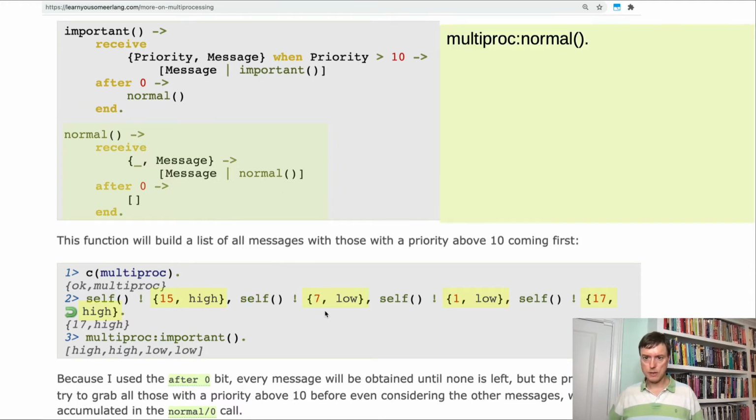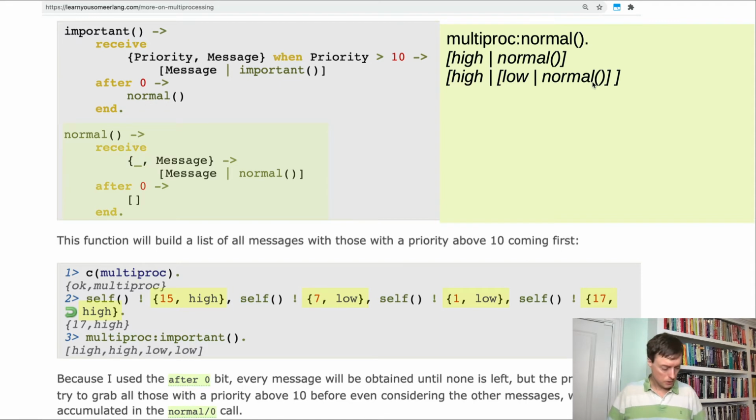Let me start going through this here. So multiproc normal. We grab the first message, which is high. Then we recurse. We call normal again. When normal is called again, there are 3 messages left in the mailbox. It's going to look for the first one that is a 2-element tuple. In this case, it's 7 low. So we're going to grab the value of low and stick it in. That's what we're doing here. Then we're going to cons that with the result of calling normal again. So we're going to recurse another time.